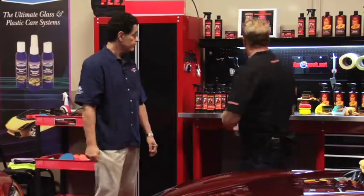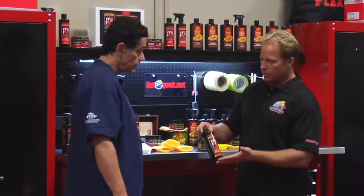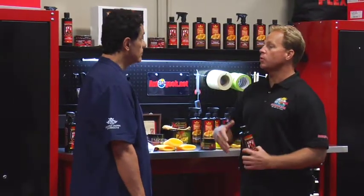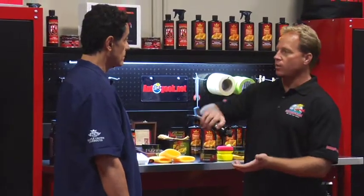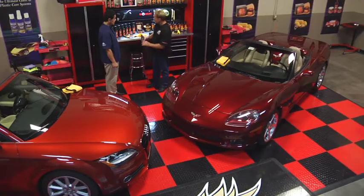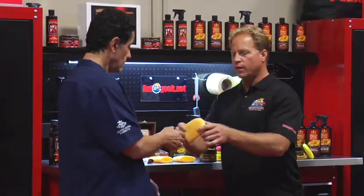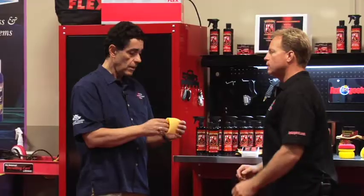Indeed. Okay, so now these both do the same thing. They protect the paint, they add gloss, make it look real pretty. It's just one comes in a liquid, and a lot of times the guy likes a liquid to put on by machine because you can pour it out right onto the pad and then turn the machine on and polish. But you can also apply it by hand, and to help you do that, I got what we call a little finger pocket here. Feel that foam. Feel how soft that is. Wow. It's very, very soft.